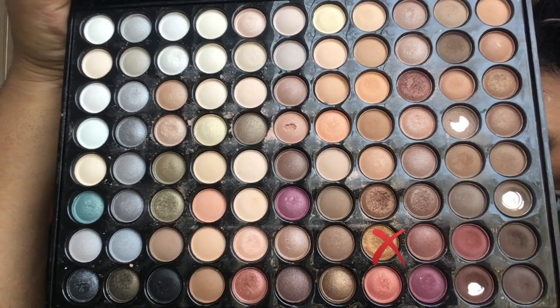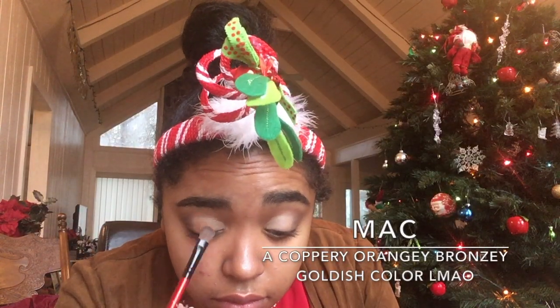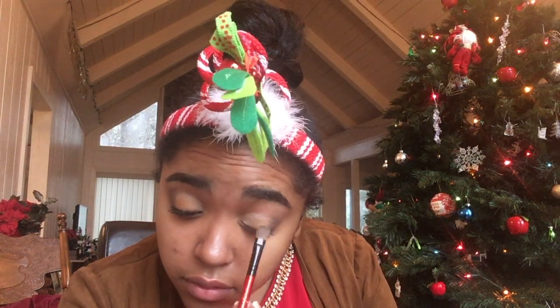Next, I'm going to take this nice coppery, goldy, yellowy, orangey, bronzy color, whatever you want to call it. None of my colors in my MAC palette have names, so I'm just kind of making it up as I go along.